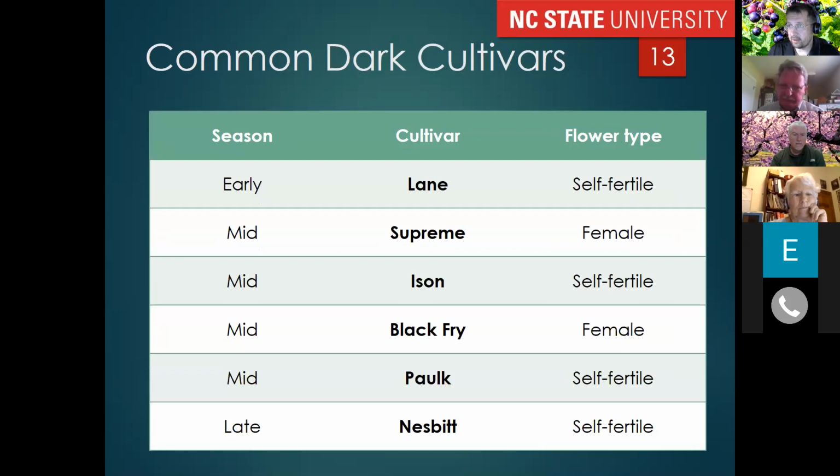And the same on dark cultivars. We have Lane as an early cultivar. And then we have a lot of mid-season cultivars. Supreme as a female is very commonly grown. Eisen, Black Fry, and Pork is a new cultivar from UGA. And then we have several late season cultivars, such as Nesbitt, for example, which is a self-fertile late cultivar. So those are the cultivars which are common in the industry for fresh market.